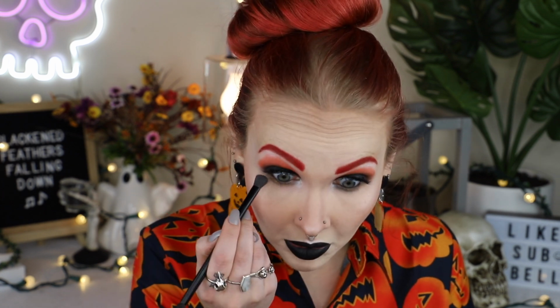Then for the lower lash line eyeshadow, I'm gonna go in with Orange Soda, this nice bright orangey color right here, and just fill that area in. It's got a little bit of black still down there, so that's fine. Blend it out a little bit.